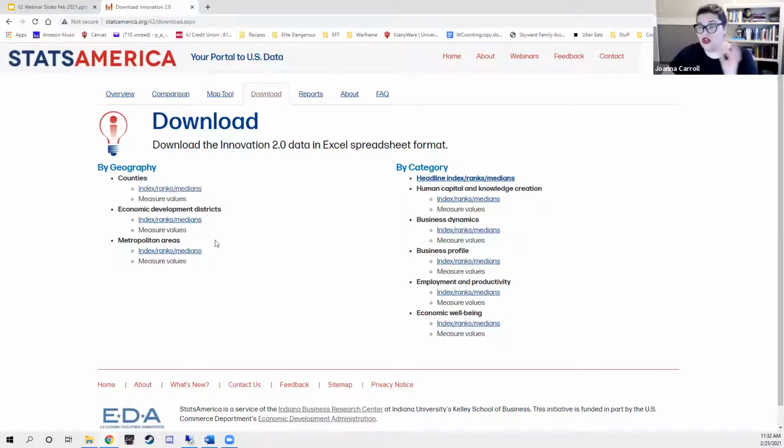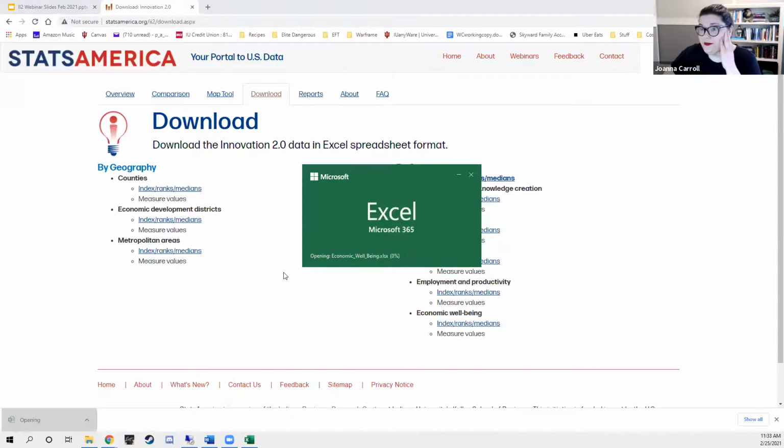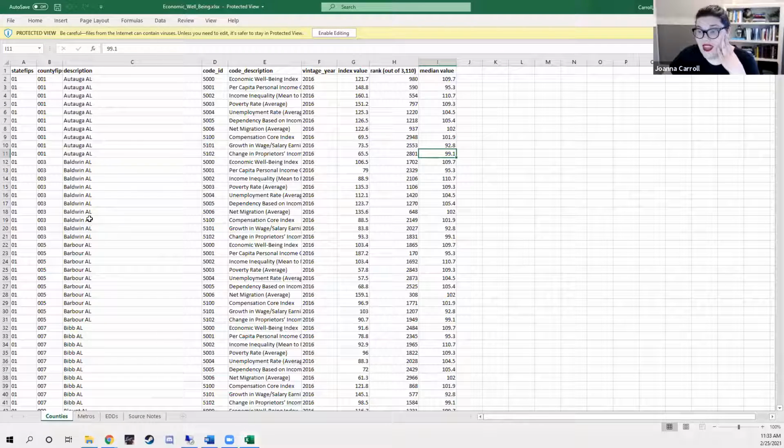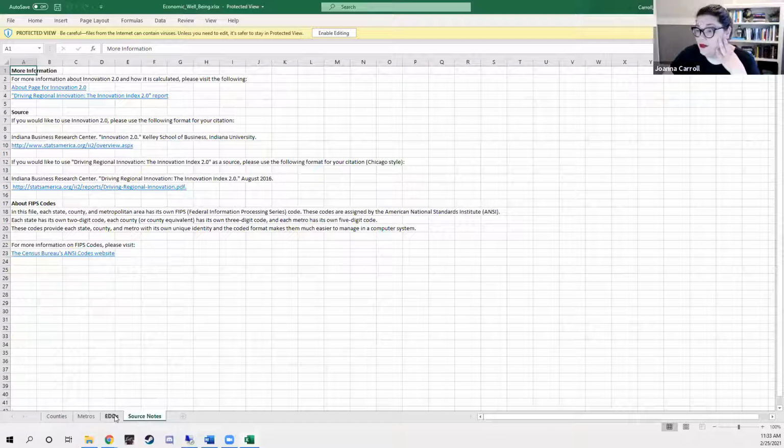Now, let's say you're just interested, like we really want to know about economic well-being. We're really concerned about that one. So I can come down here and open this up. Instead of giving me everything for the index, it is just going to give me everything for the economic well-being index, the index itself and then all of its various components. But what you'll also notice is that now I have it for all the geographic areas. Right now I'm in the EDDs. I can click over here, and now I've got the counties, I've got the metro areas, and we've got some source notes.